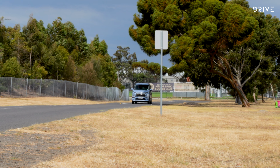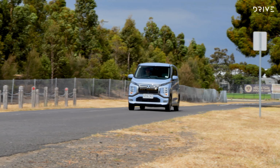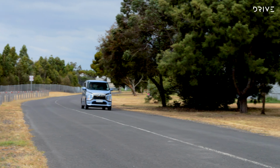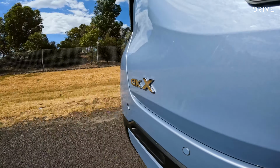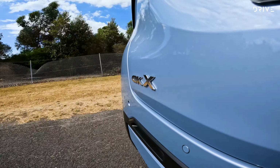As for the EK Cross EV, it comes with a 20 kilowatt-hour battery which sends power to a 47 kilowatt and 195 Nm motor mounted on the front axle. They're small outputs in today's age, but the EK Cross EV only weighs about 1,100 kilograms, really lightweight for an electric vehicle especially. With that in mind, the EK Cross EV is claimed to travel 180 kilometers between charges.